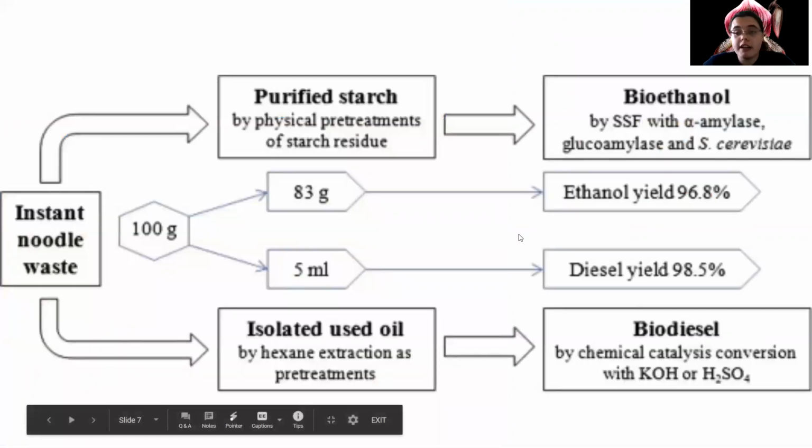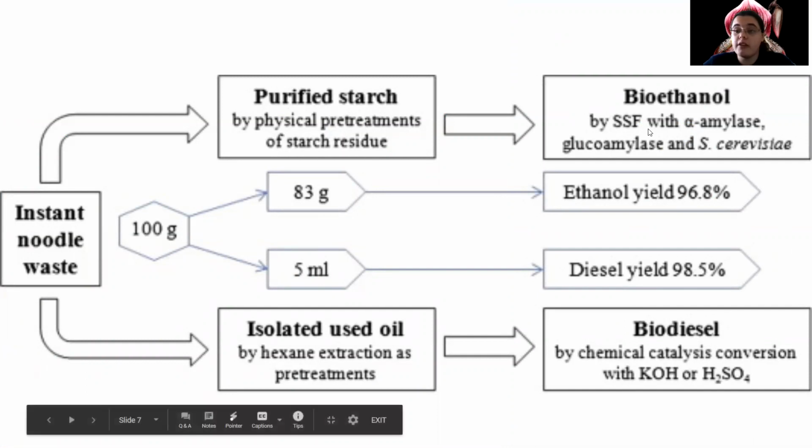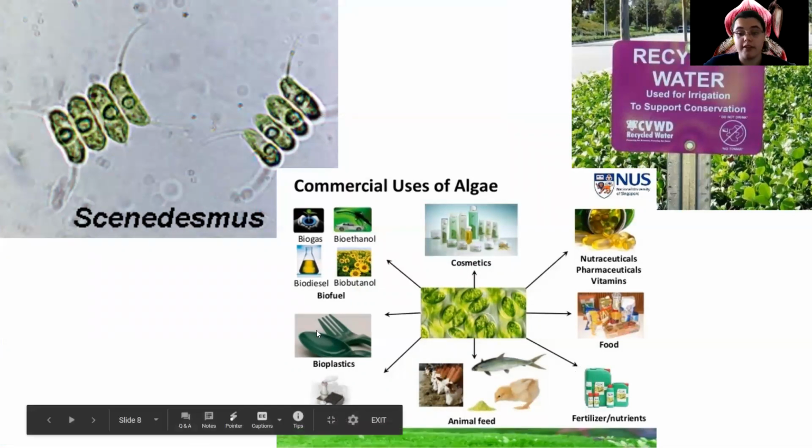It's not all terrible in the world of instant noodles. This is a diagram of how they use instant noodle waste to produce biodiesel and bioethanol at very high yield rates. There's also another research paper on the uses of algae in the wastewater to produce recycled water and algae, which can be used in all the things depicted in this diagram.